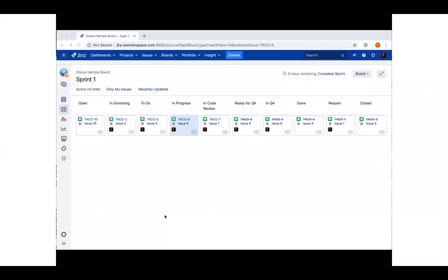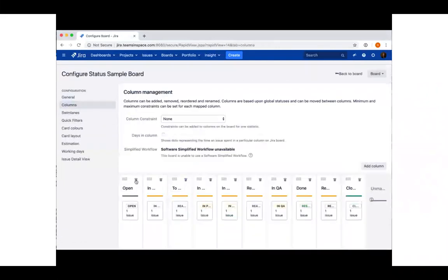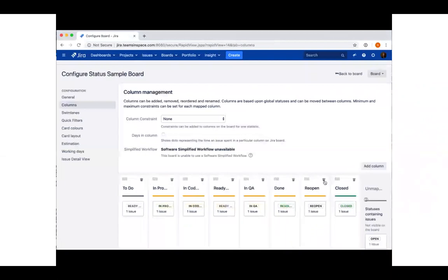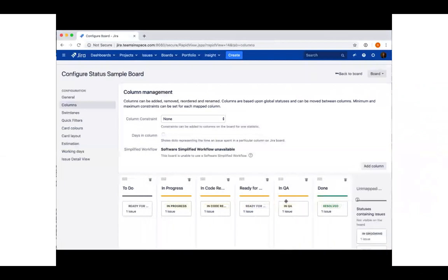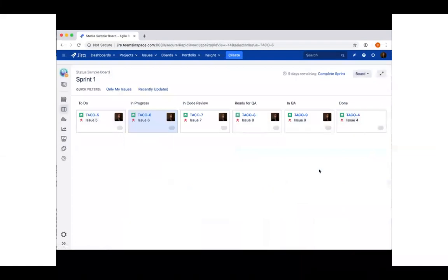For the team committing to the work, we know that the statuses they really care about are to do through done. So we're going to configure this board to remove the columns that this team doesn't care about. So configure, choose columns. We're going to remove open. We're going to remove in grooming, reopen, and closed. So now we have 6 statuses from the original 10. Let's take a look at our board. And you can see this is much cleaner. It has the issues that are in the statuses that this delivery team cares about. But we can do a little bit better.